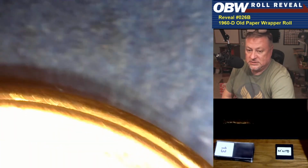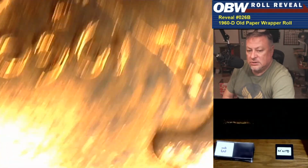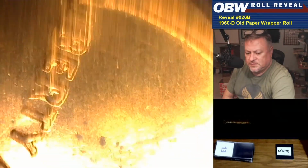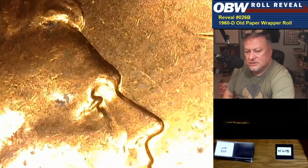Midnight Silver Run. Let us see what Midnight Silver Run gets. Yep. Kind of a spotty coin. Doesn't appear to be much of anything else. Looks like somebody sprinkled pepper on it. Let's flip it around and take a look at the eye. Got nothing in the eye.